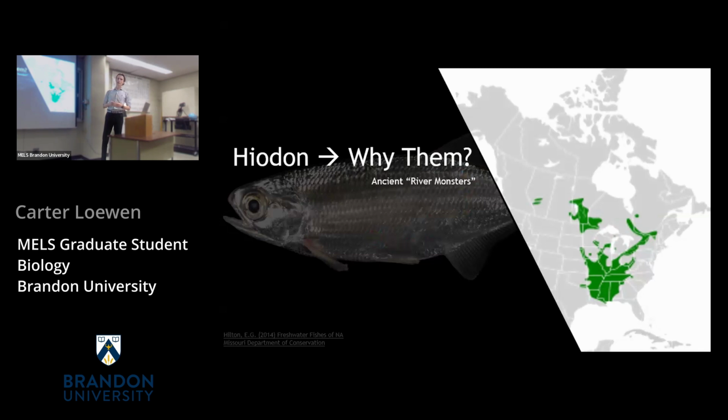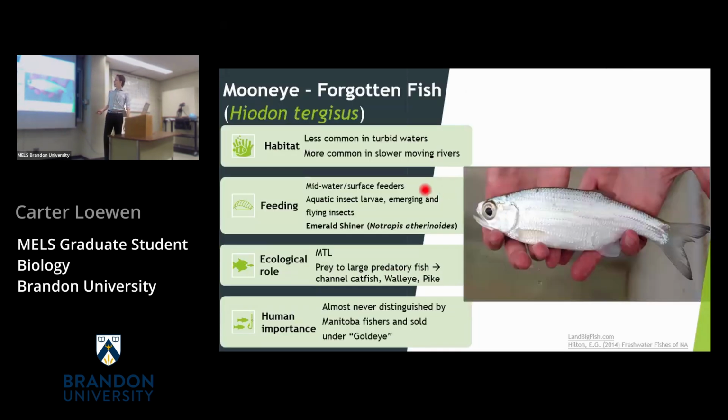So if I asked everyone to picture a fish in their mind right now, they're going to picture a mooneye. They're very, very standard looking, with a nice silver eye on them, as you can see in this picture. So in terms of their habitat, they're much less common in turbid waters, and they're more common in slower moving rivers. So if I ask you to now think about the Assiniboine River, you're not thinking less turbid, turbidity meaning the murkiness of the water.